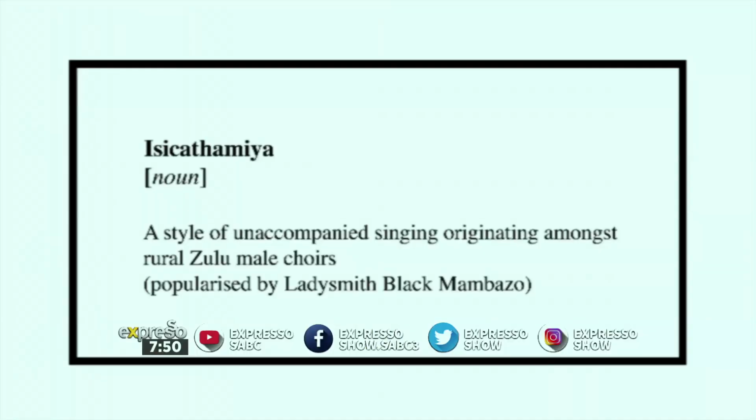Well, how about you give your try on social media? Let us know how you would use these new words in a sentence. And we'll be learning even more of these words with Dr. Philip Lowe from the Oxford University Press, Southern Africa.